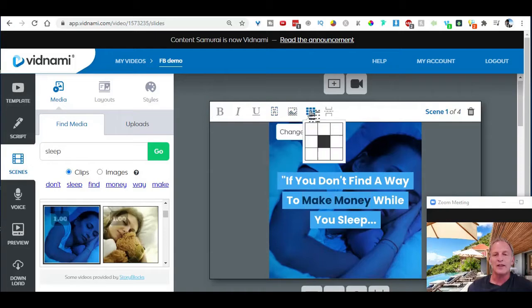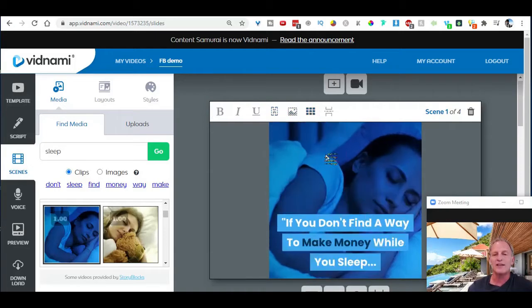This is a great one because if I want them to see, let's say, her face, then I can take this text and it'll drop it down to the lower portion. And then these are for adding a scene above it or a video clip above it. So now I wanted to use that picture.